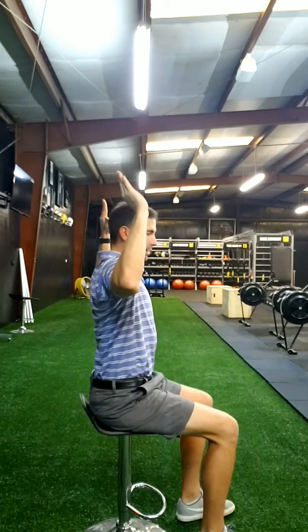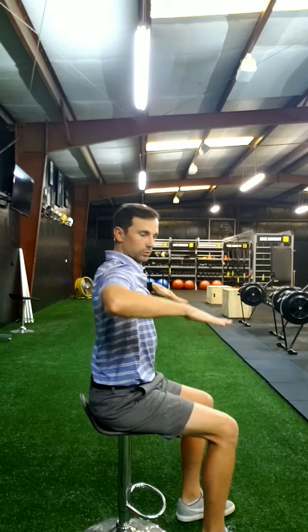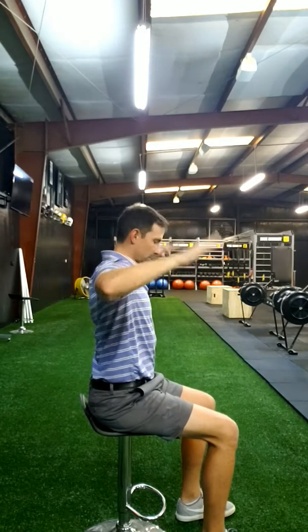Next is going to be 90-90. So I'll show you from the front. As we look from the side, we want to get that forearm more or less straight up, and then down to about 60-70 degrees. None of this, no shoulders coming forward, shoulders staying nice and centered. How do we move? Next one is cross body, so we're just reaching across our body to the other shoulder. What do we feel? Is one side more restricted than the other?